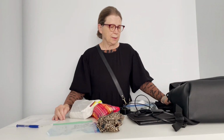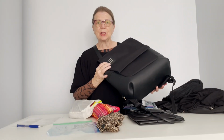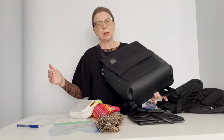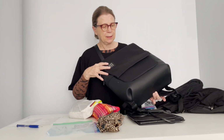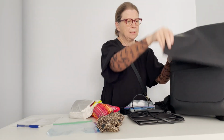Along with my carry-on, I take a personal bag, and you need to check with your airline. In fact, every airline that you use along your itinerary, you need to check for their maximum size of personal bag and their maximum size of carry-on. This one is big enough for what I need.